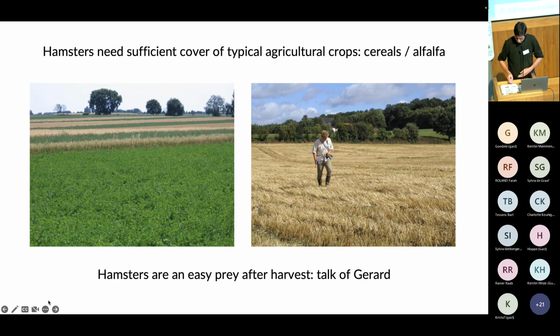Okay. Now we come to the management part. So hamsters need sufficient cover of typical agricultural crops. They very much like crops like cereals and alfalfa. They don't like potatoes. They don't like sugar beets. They don't like maize.